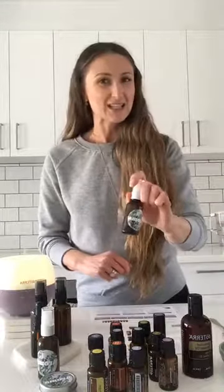Now, whenever I take the kids to the playgrounds, of course I'm spritzing like a crazy person, because playgrounds are filthy cesspits of biohazardous waste. So hand sanitizer, bomb them all.